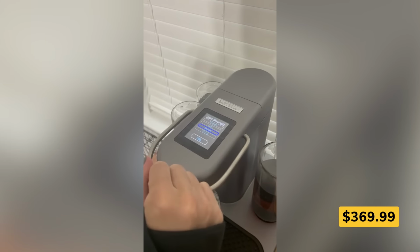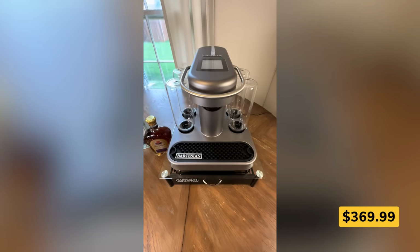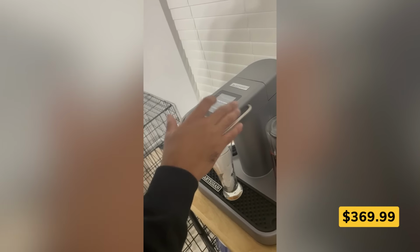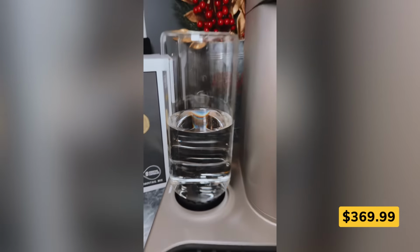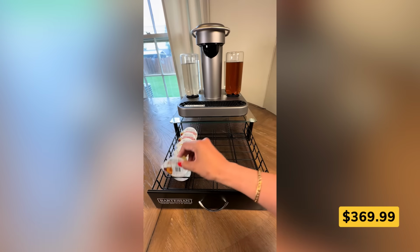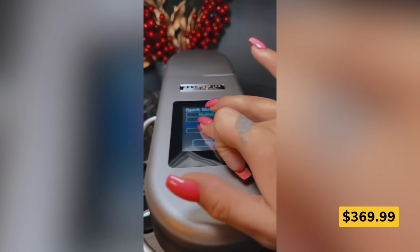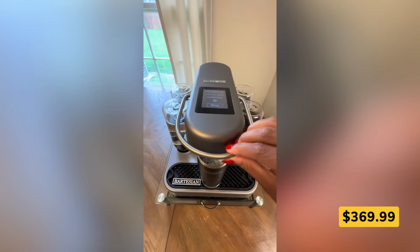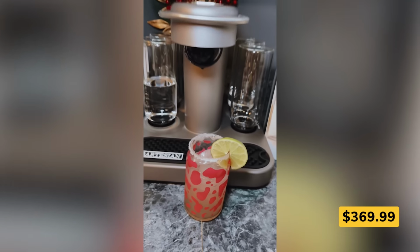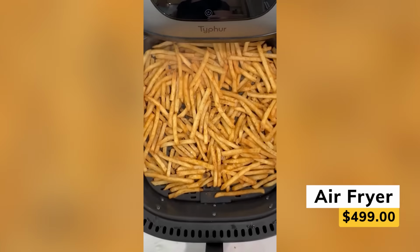Your home bar just leveled up. This cocktail maker mixes margaritas, whiskey sours, and more with the push of a button. No measuring, no mess. Just pop in a capsule, pick your strength, and watch it pour like magic. Built-in cleaning keeps every drink fresh and delicious without extra effort. It's variety, convenience, and bar-quality cocktails all in one sleek machine.